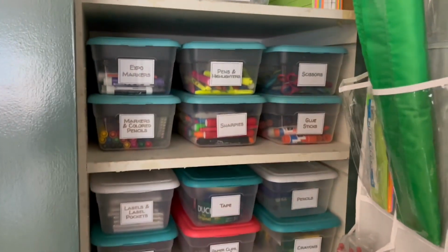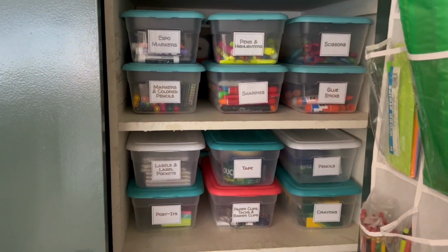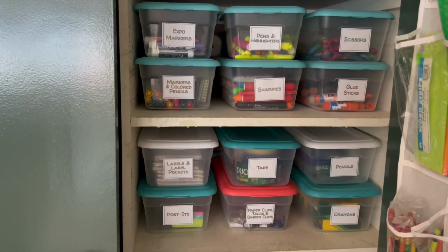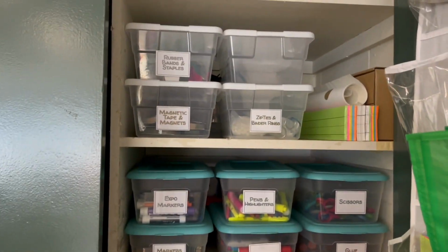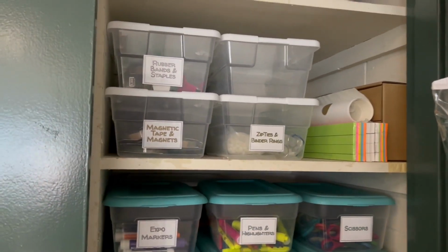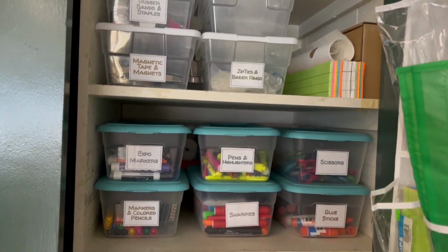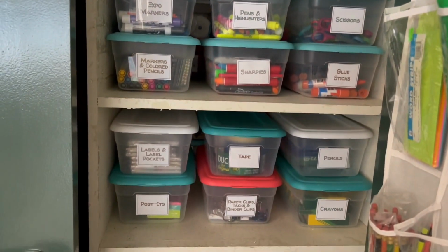Another thing I got accomplished today is I did some organizing in my closet. So luckily these bins fit perfectly, but these ones that I had to buy do not. I can't fit 3 wide, so still working on that. Man, is it a process to organize supplies, but we're getting there.